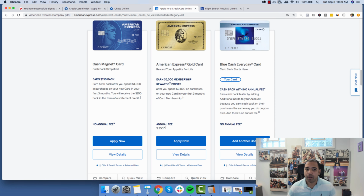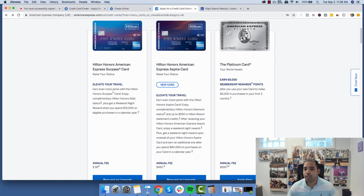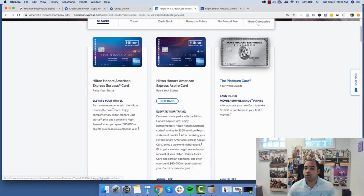If you're running any type of business, this is what you would go for next, the Gold card, and then from here you get invited into the Platinum card. You can do the Platinum card right away, but sometimes it's really difficult to get into this card. But if you have this card, you can get invited, depending on how much you're spending, into this card here.